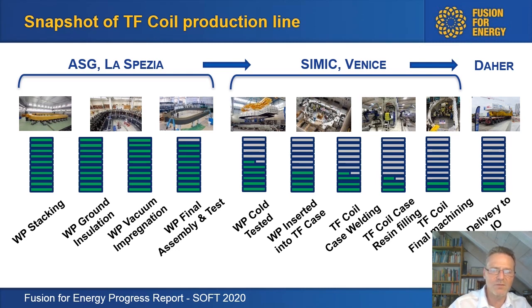What you see here is basically that the winding packs are all but one finished. So we have the first three stages of them all completed, and for the final assembly and test, there is only one missing, and then the work at La Spezia will already be completed. So this has largely progressed, and you've seen pictures of that last time at SOFT.